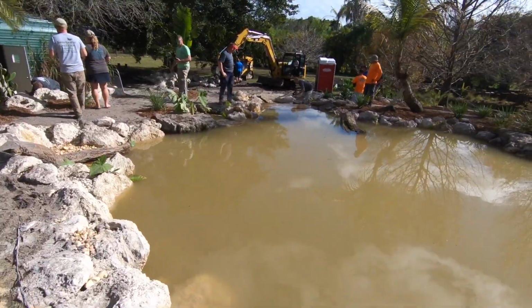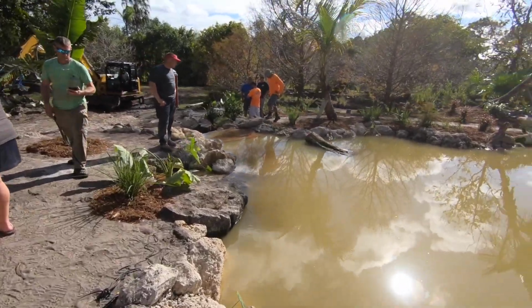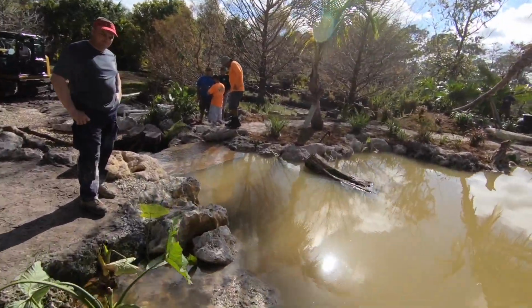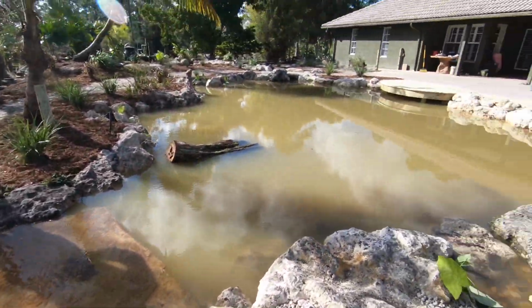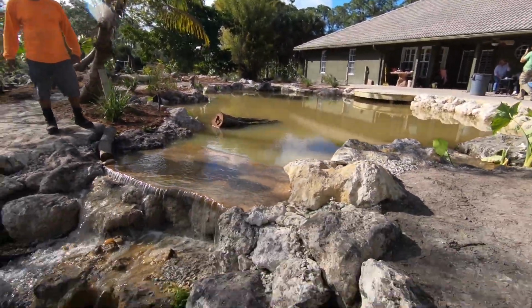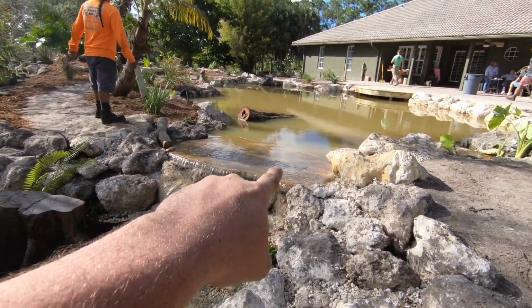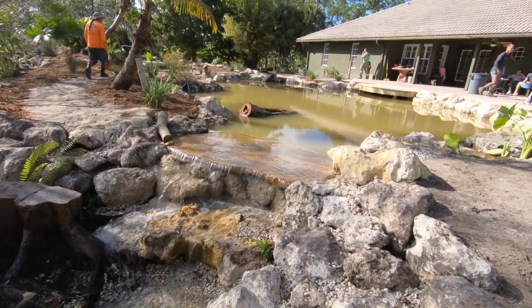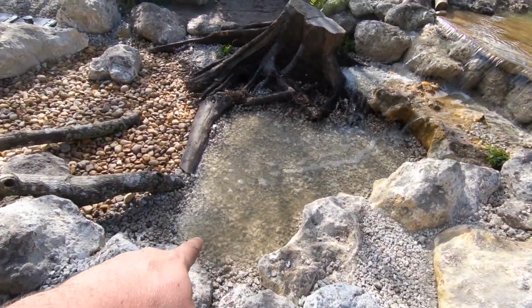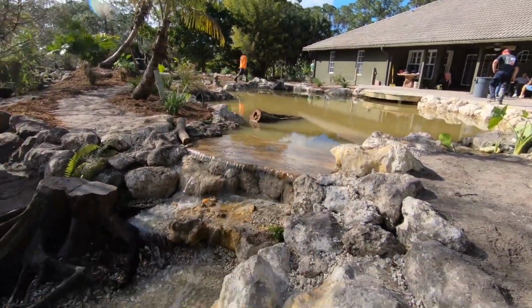And it all comes over here. That spillway rock for their negative edge. That's their skimmer. Comes down, the whole pond fills up, and then overflows in here. And that smooth, thin piece of water there comes over and it pulls debris off of the top of the pond, and it turns it down in here. And then the pumps pull it out of this reservoir and pump it all back up, and it just recycles.